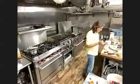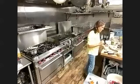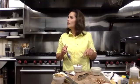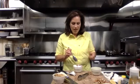I don't know that I'm going to share this with the other people in this room. When I've made this syrup before, I have not had it with vanilla ice cream. It is so good.